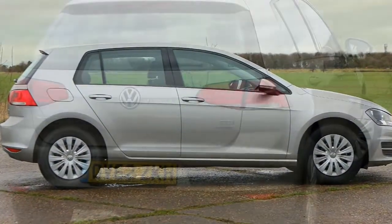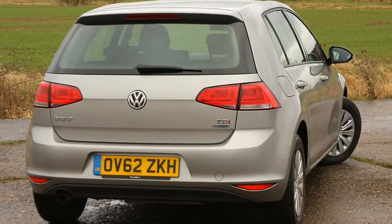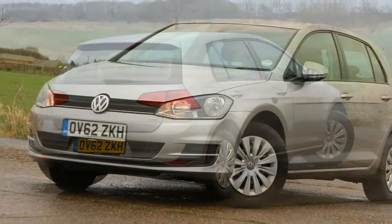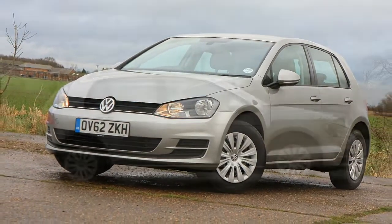Performance. Smooth, economical engines. Hybrid and electric options too. Performance versions offer thrills.